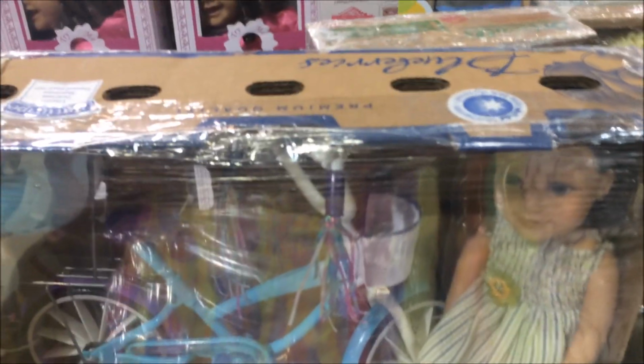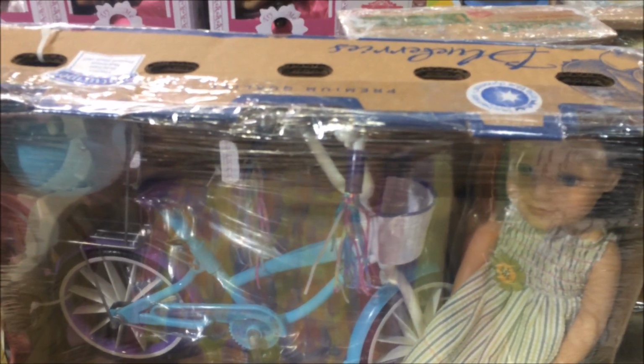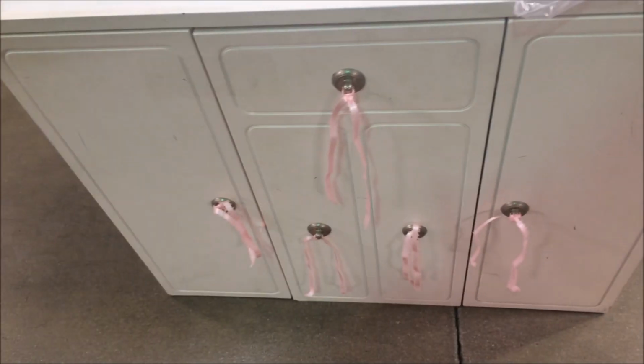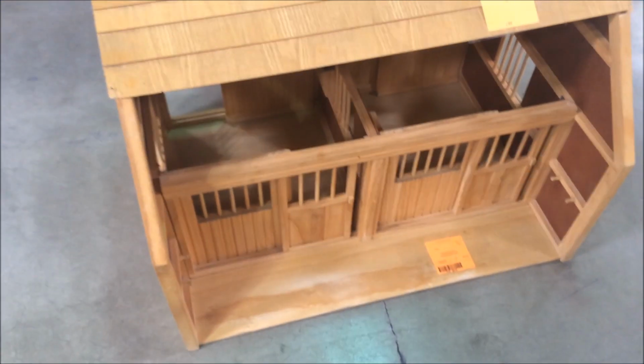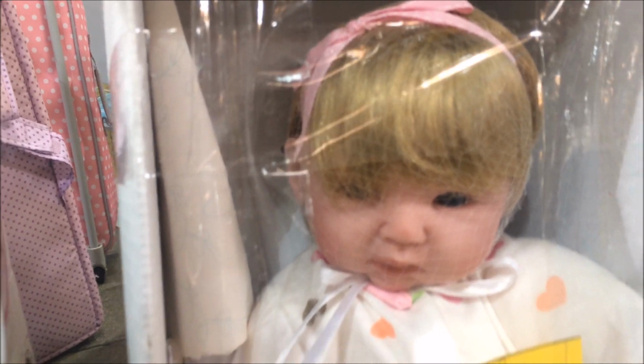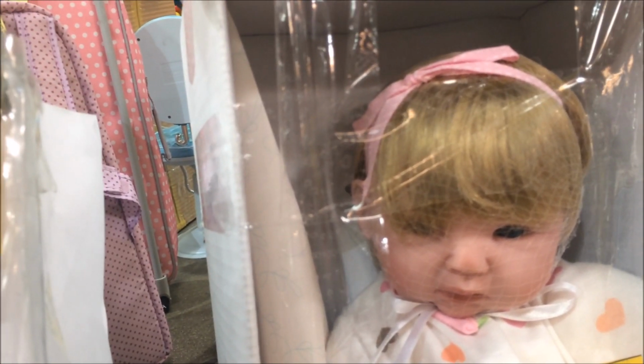In the doll section, I found this. See that? It's a bicycle for a teenage doll. And here's a wheelchair. American Girl wardrobe. That's pretty cool. And they also have the stable set. Here's a Paradise Gallery baby. I don't know which one it is. Bundles of Joy, it says. It's $50 now. And then here's another one, still in the box. And she's also $50. Happy Teddy. Pretty good deal.